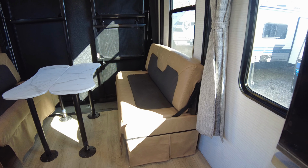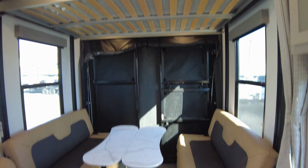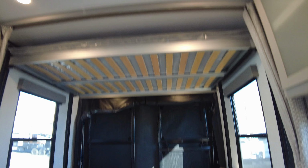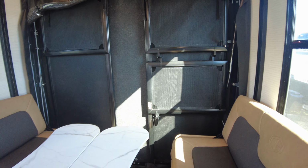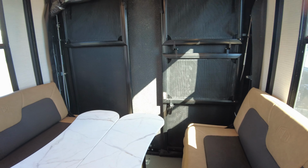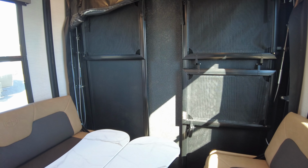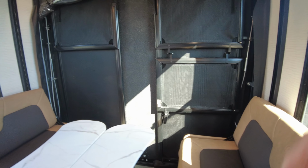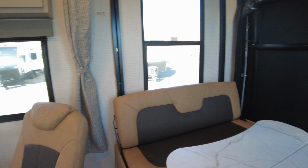You've got your convertible dinette slash full-size bed. Then you have your full-size bed on top there. That actually is on that mechanism. You have a patio that goes out. Now that ramp is designed for 3,000 pounds worth of weight. And when it's in the patio position, it's good for 1,500. And then you have the railing system that comes with it. So if you got dogs or kids or something, you can set that up out there. Maybe actually have a little barbecue out there. It's a really nice system.